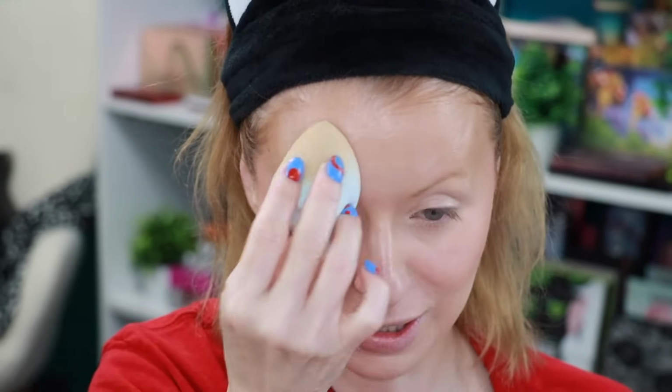Wow, you can really see that blush. Almost non-existent. I'm glad we have the other blush to go in with. I'm going to set the face with some Photo Focus loose setting powder next.